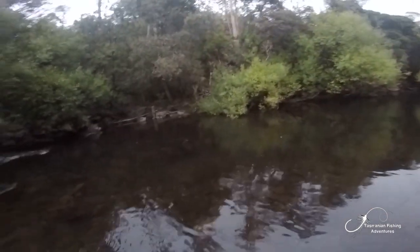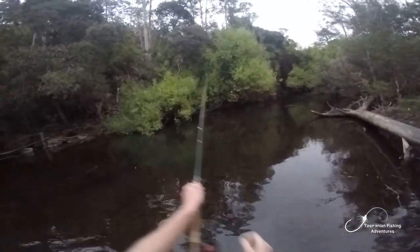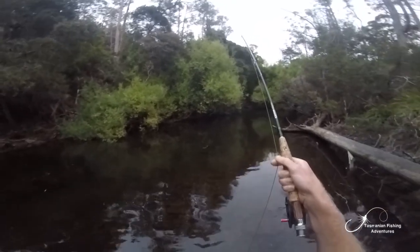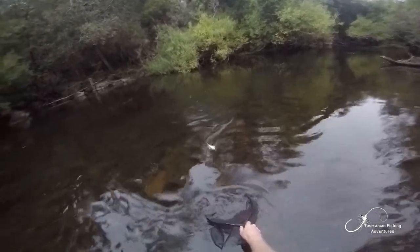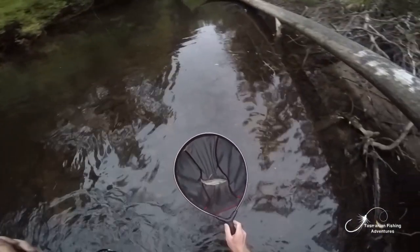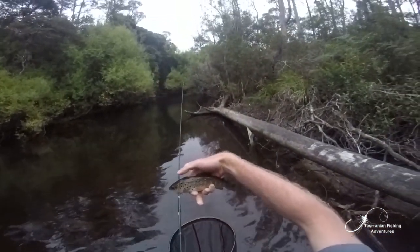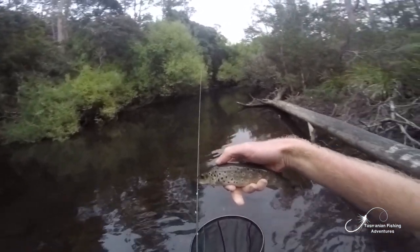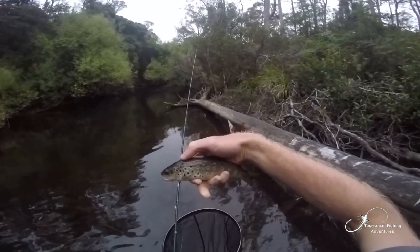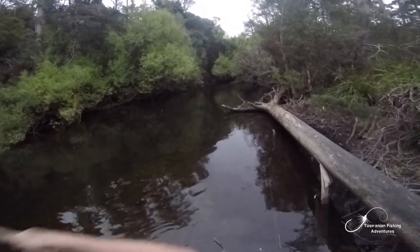Oh yes! They're all taking the nymph. How much for an evening rise? Woo! It's the little tacker. There he is. Good conditioned trout, but little one taking the nymph there. I saw him come up for something and then that little fly goes underwater. Fish on. Very, very nice.